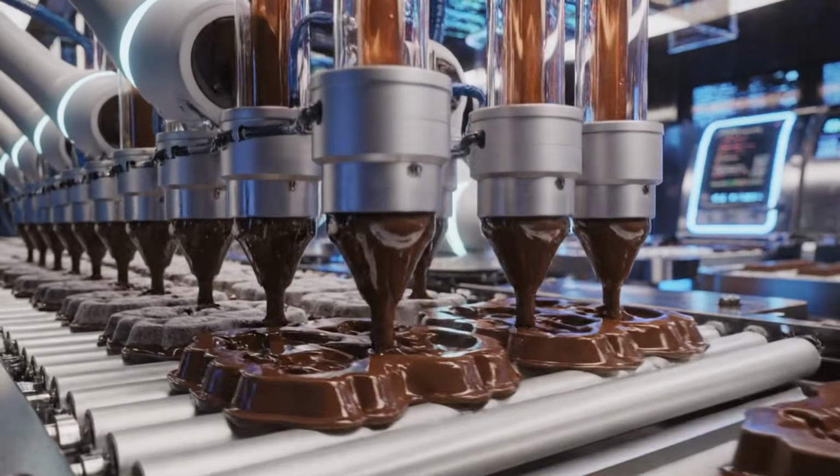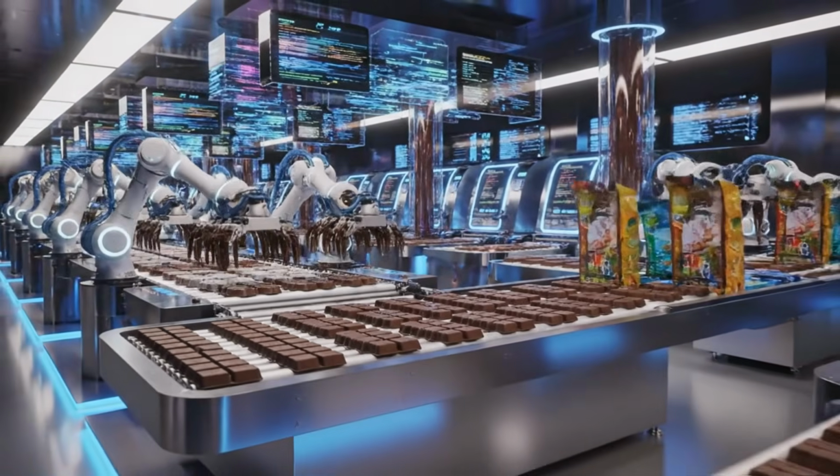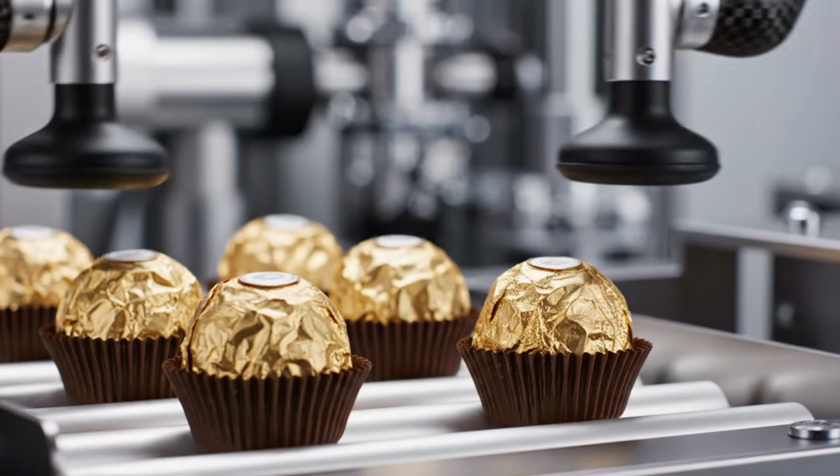All systems operational. Cycle 42 complete. Output stabilized at maximum efficiency.